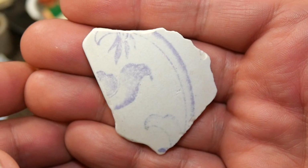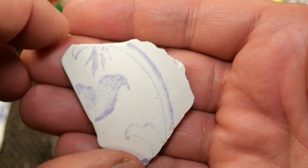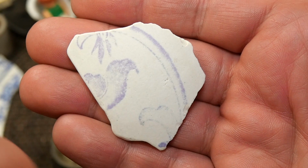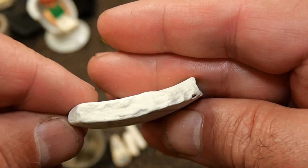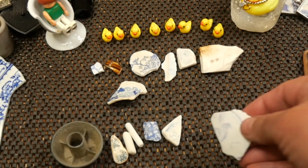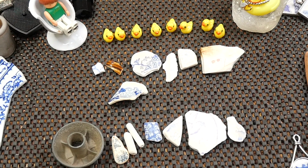And this piece. Yeah. Don't know if it's a bird or not, or which way around it goes, but it's a pity it's very abraded. But I might get something with that. Quite thick. But you never know. Might be something with that one, and maybe that one. You'll have to see.